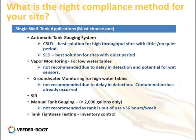So let's talk about what's the right compliance method for your site. If you have a single wall tank application, you've got to choose one of these. If you have an automatic tank gauge today, you can utilize our continuous statistical leak detection from the Veeder-Root system, which is great for those sites that have medium to high throughput and no quiet periods.